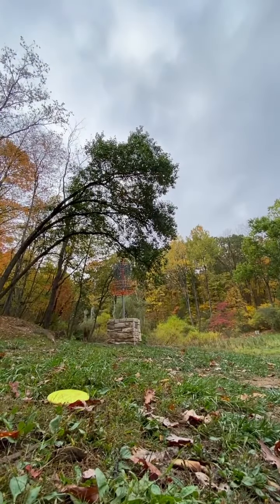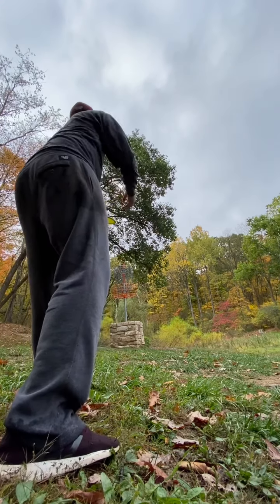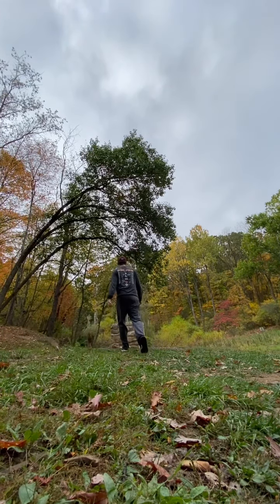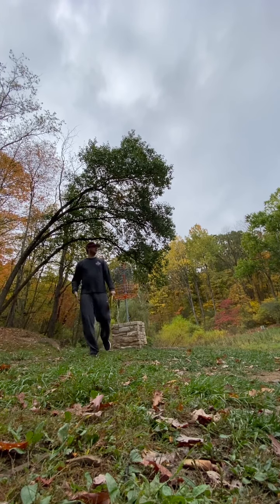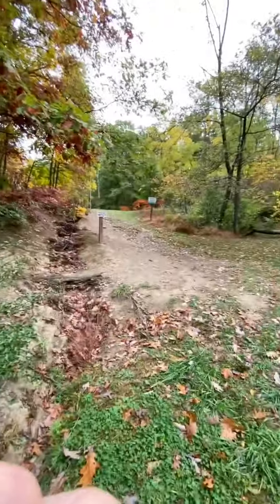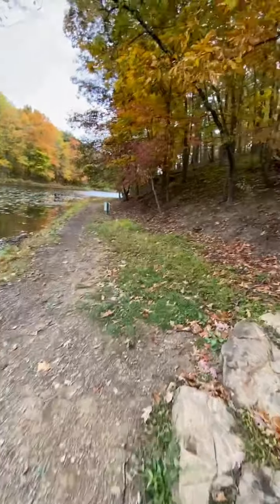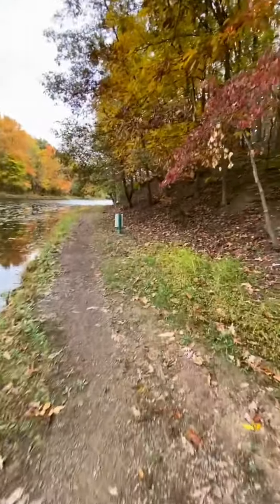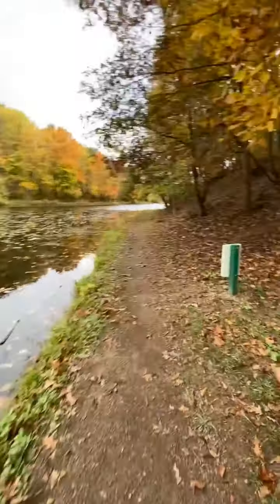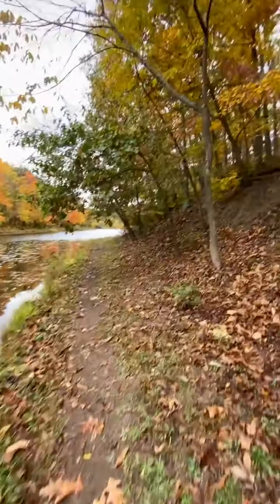All right, let's see if we can cash it in. This will be for the par. We got one. All right. Next tee this way. So we're staying along the water, it looks like. Along the lake. Let's see where we end up for our next hole.